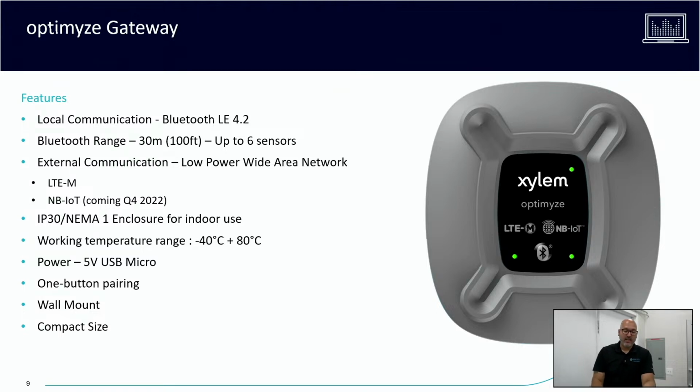External communication, it's communicating via low power wide area network. So there's 2 forms, LTE-M and narrowband IoT. There's nothing customers have to do or be aware of necessarily. It's just different countries use different forms or have both. It's going to automatically search for the strongest signal and connect itself.